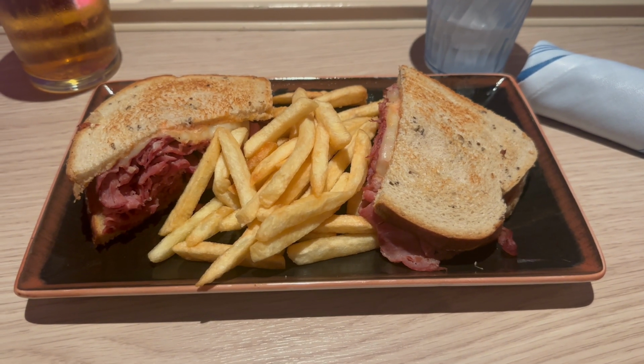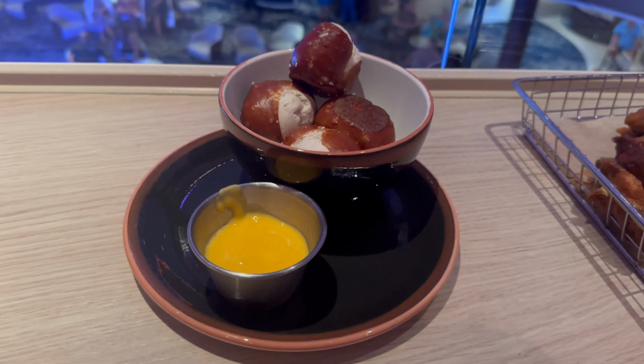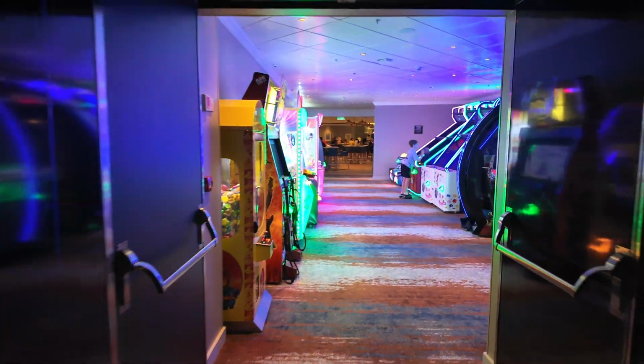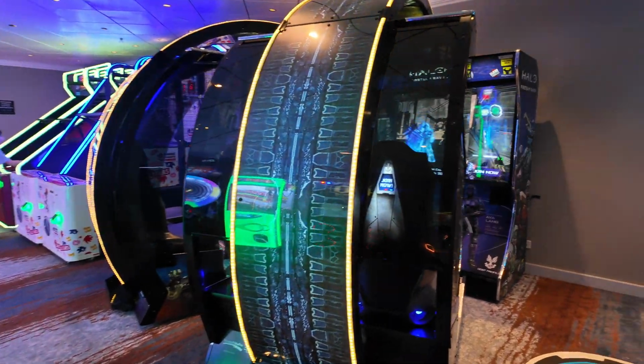One area that I really liked for food was the Local on board. This is the 24-hour restaurant. It's located next to the casino, and they have Reubens and chicken wings and pretzel bites, as well as drinks. And overall, I felt like the service here was really good and quick for what it was.